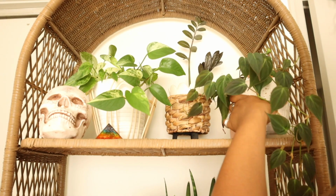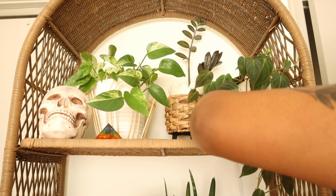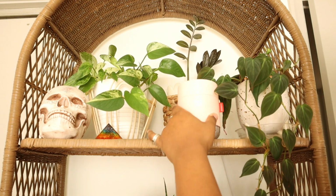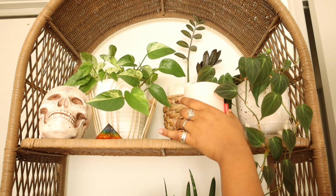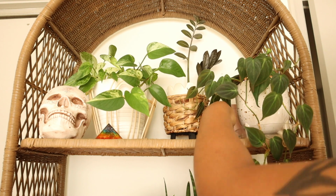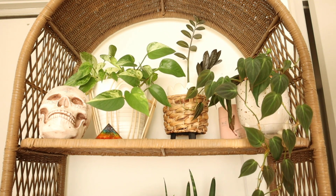And then I also have a little humidifier back here, which I haven't turned on in a while. But this is just what it looks like. It's one of those H2O humidifiers. It's just a little one. I got it off of Amazon. Okay, now moving on to the second layer.